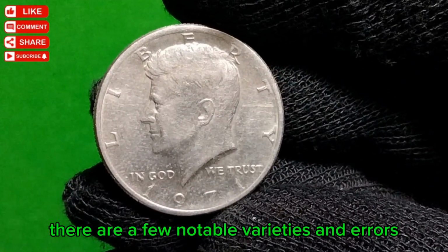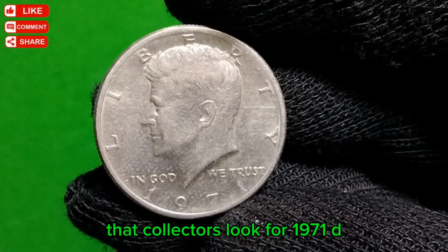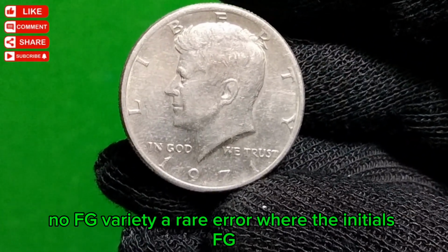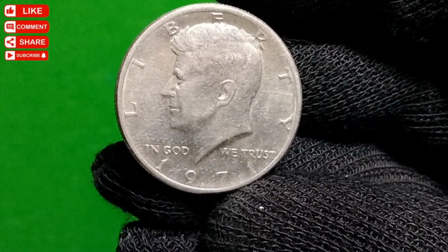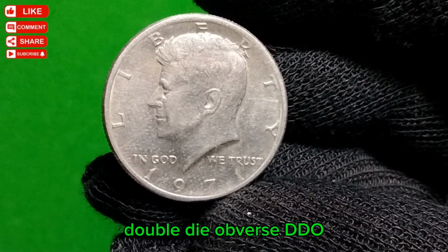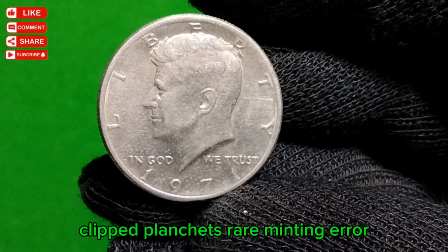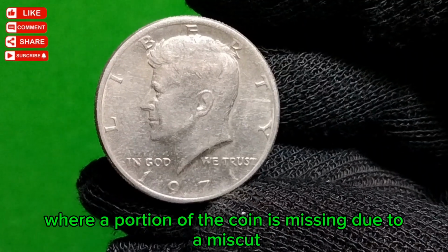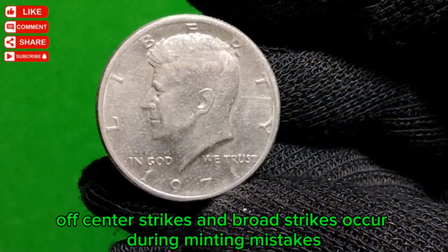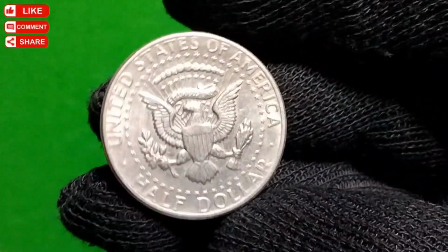Key varieties and errors. There are a few notable varieties and errors among the 1971 Kennedy half dollars that collectors look for. 1971-D no FG variety: a rare error where the initials FG, for Frank Gasparro, are missing on the reverse, caused by over-polished dies. Double die obverse, DDO: less common, but includes doubled lettering or date digits. Clipped planchets: a rare minting error where a portion of the coin is missing due to a miscut blank. Off-center strikes and broad strikes occur during minting mistakes, offering value for error coin collectors.